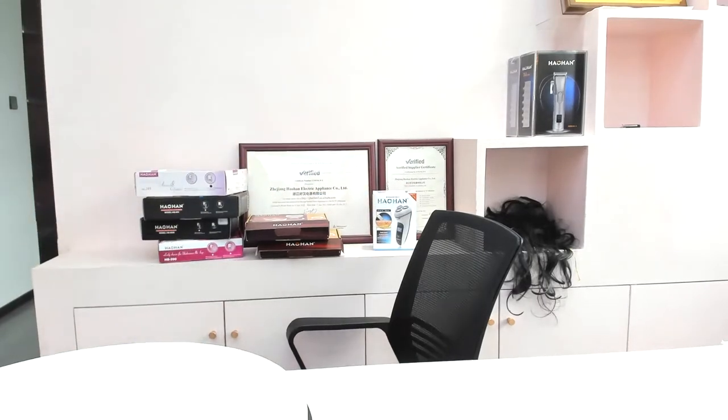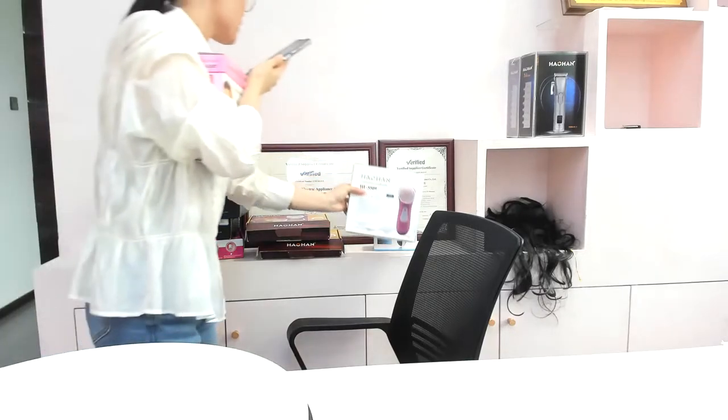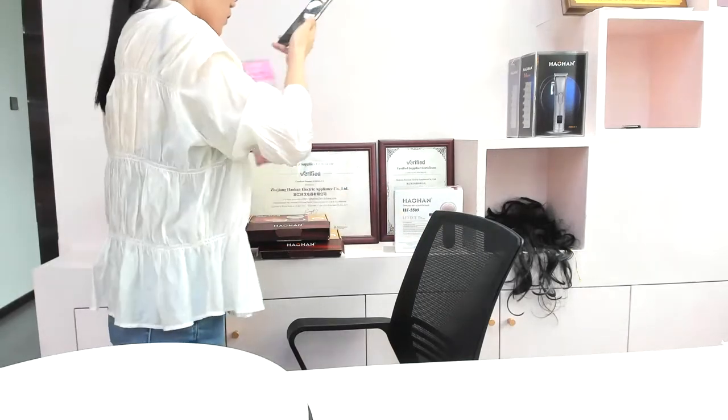So let's still introduce some. This is our facial mini brush. This one. And this is 2-in-1 style, 4-in-1 style. Okay. This is 2-in-1 style.